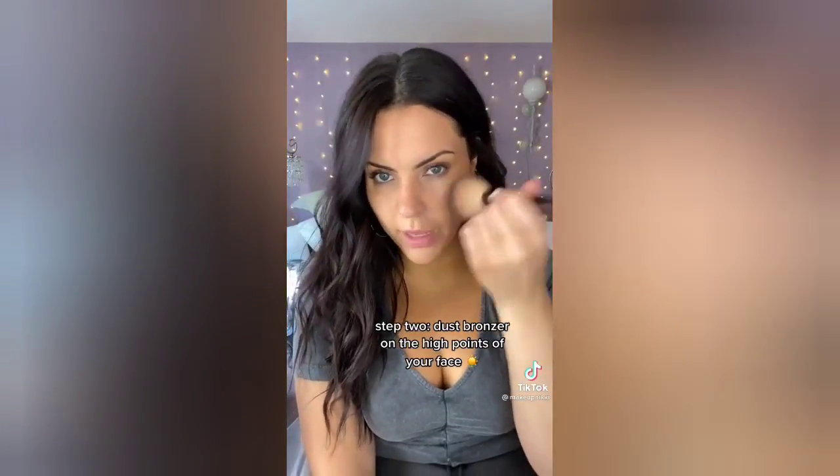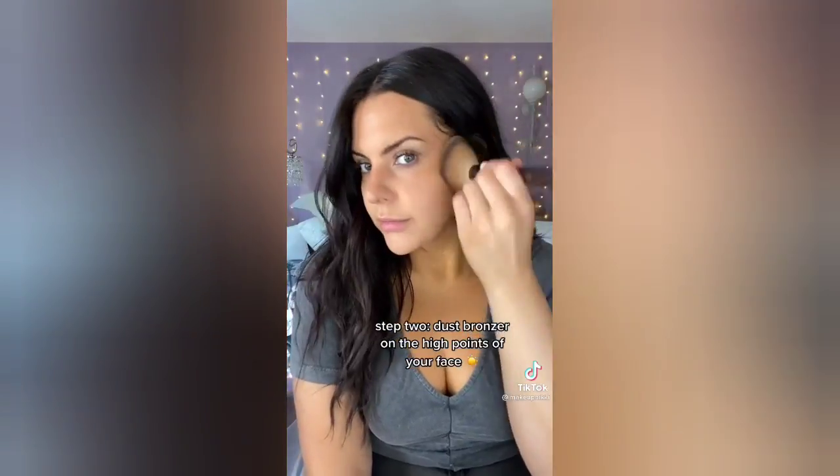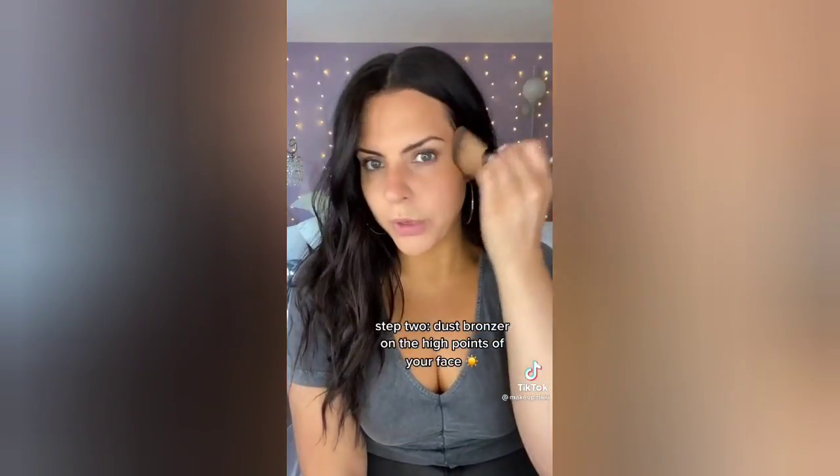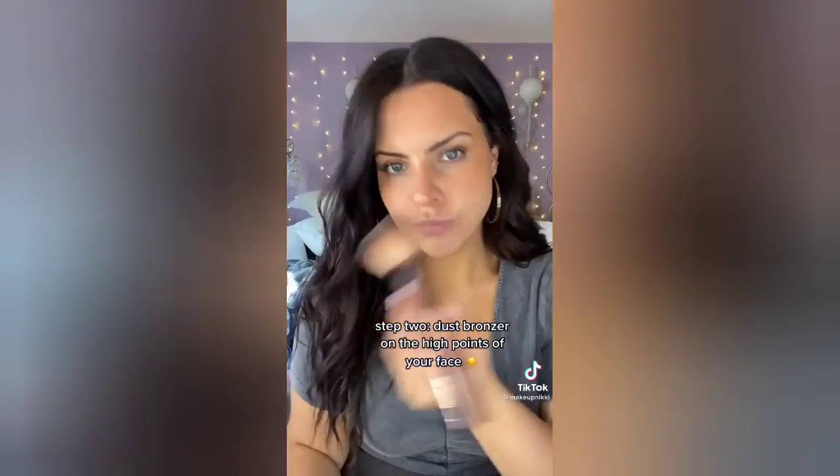Step number 2, grab your favorite bronzer and a big fluffy brush. Tap this on anywhere where the sun would naturally hit your face, so I like to apply it right on my cheeks. You can be kind of messy with this, it's nice and sheer. It adds a little bit of shimmer to it, so pretty. Don't forget right on the forehead and then on the tip of the nose.